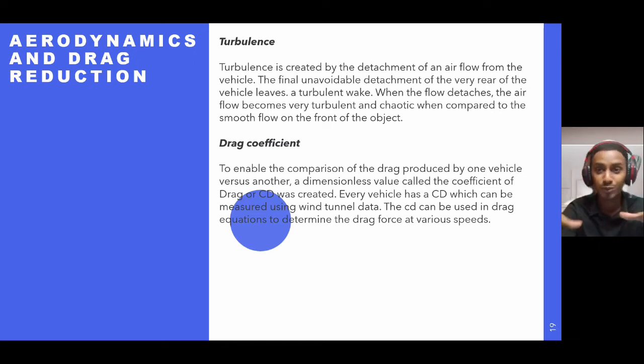Another point is the drag coefficient. To enable the comparison of the drag produced by one vehicle versus another, a dimensionless value called the coefficient of drag, or CD, was created. Every vehicle has a CD which can be measured using wind tunnel data. The CD can be used in drag equations to determine the drag force at various speeds.